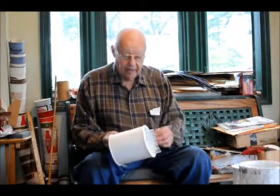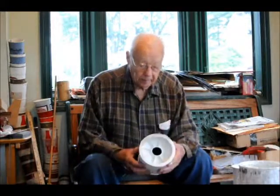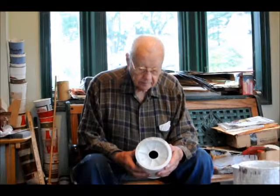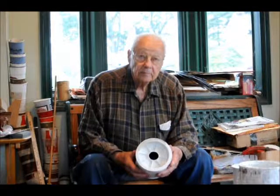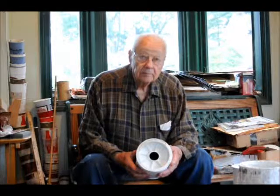I've cut the flanges off, and I've reserved the plastic tube and the cardboard. Turn it so they can see the hole, and that's the hole for a bird box. So he makes these into small bird boxes, and you could put these under the overhang of a building or under a barn roof, and the birds can find it and make a little nest there.